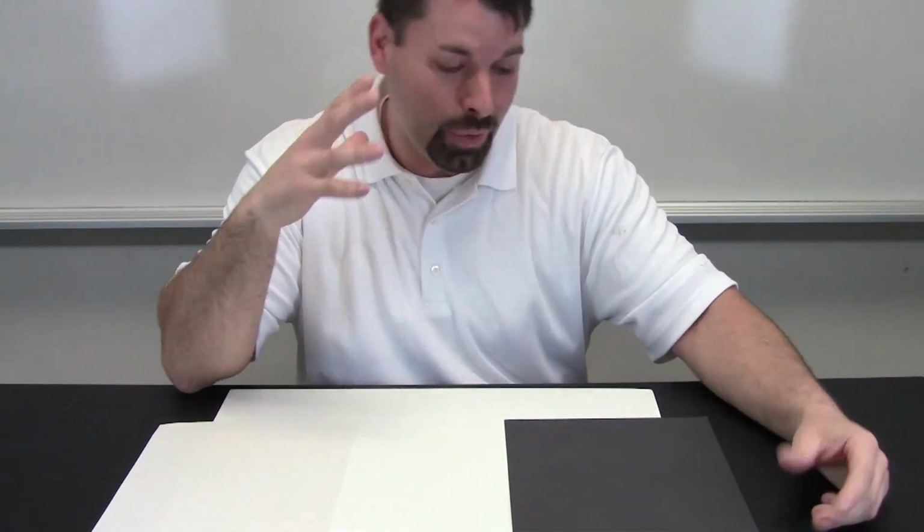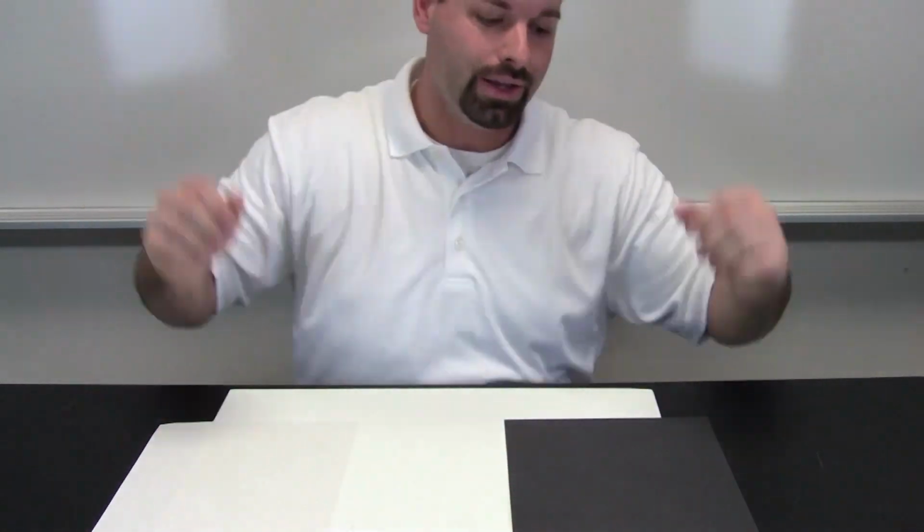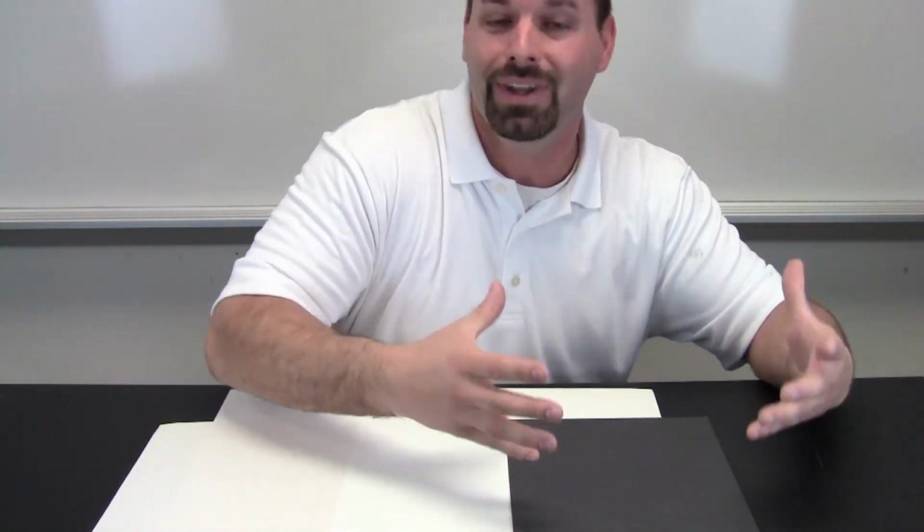That's why, when those colors are absorbed, it gets hotter. And when you think about it, we wear light clothes in the summer because that white reflects all that light. Don't wear black clothes in the summer because the black absorbs all those colors and it absorbs that light and it gets hotter.